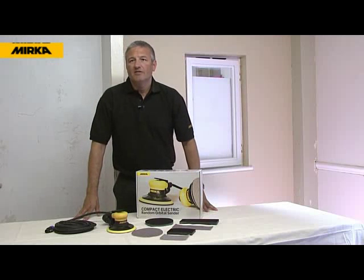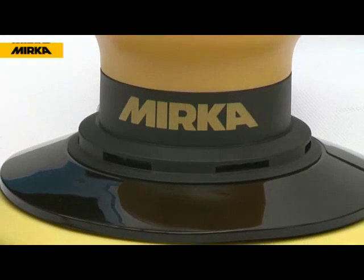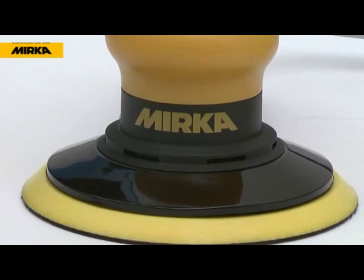Hi, my name is Brian Johnson and I'm involved in product development for MIRKA Abrasives. This is CEROS, MIRKA's compact electrical random orbit sander.